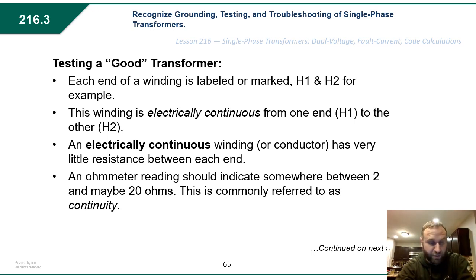So if you were to put your meter between H1 and H2 and the transformer was good, you'd read somewhere between 2 and 20 ohms. If it was bad, say it burnt out in the middle, you would read OL or infinity, because there's no continuity at that point. But if it's a good winding, if it's a good coil, you're going to read somewhere between 2 and 20 ohms between the two ends of a winding. If you were to put your meter on the same end of the winding, you'd probably read something like 0.